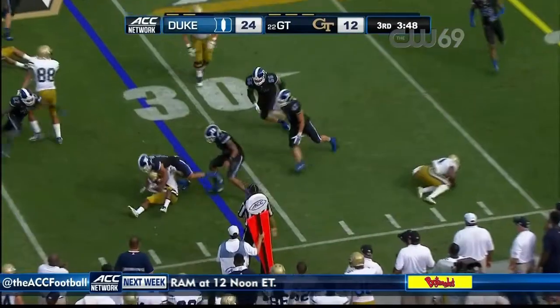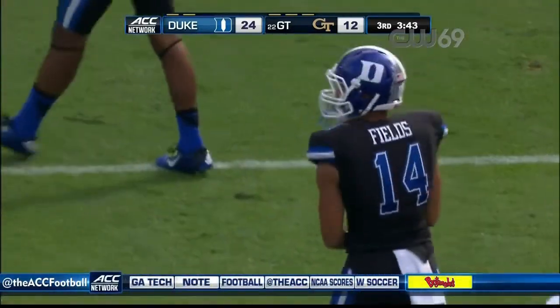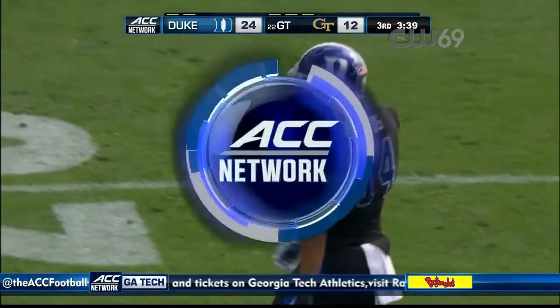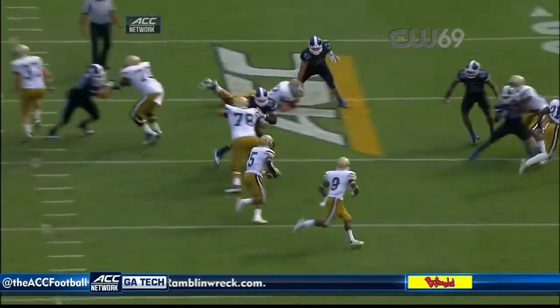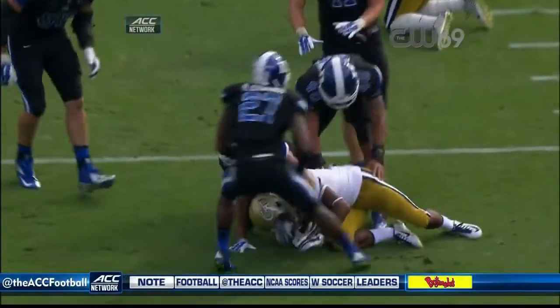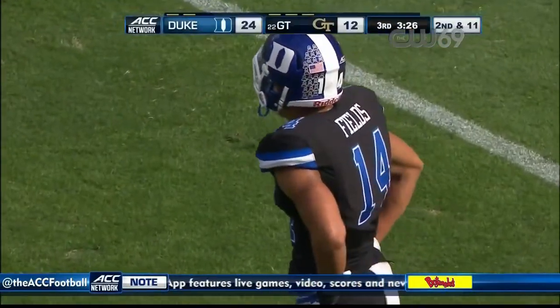Here comes Thomas again. Pitches out wide, and this time no gain. Tony Zenon had nowhere to run. Well, Brian Fields does a good job on the corner spot, and we talk about how you've got to block on the perimeter. The block on the perimeter is key. You need that one there, and you can see Perkins on the ground. He did not get the block on Fields, and Fields makes the play.